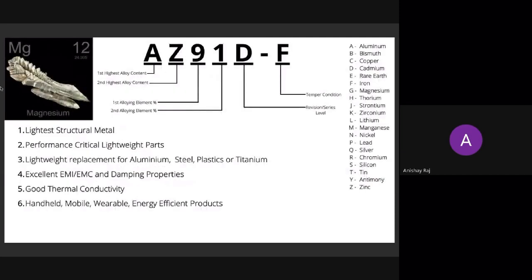AZ91, I think I'll just cover the two alloys. So A stands for aluminium, as you can see in the table on the right, and Z is for zinc. So this is the aluminium zinc alloy. Aluminium is 9%, zinc is 1%. That's how you understand alloys in magnesium. So aluminium zinc 9-1. And another famous die casting alloy that is used in India is aluminium manganese, AM50 and AM60, at that time.